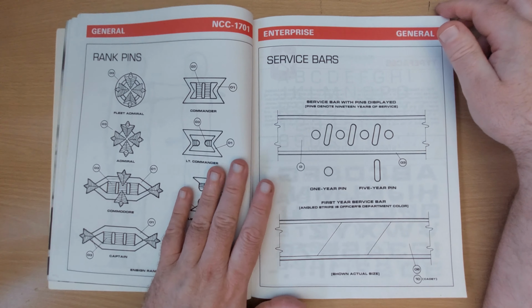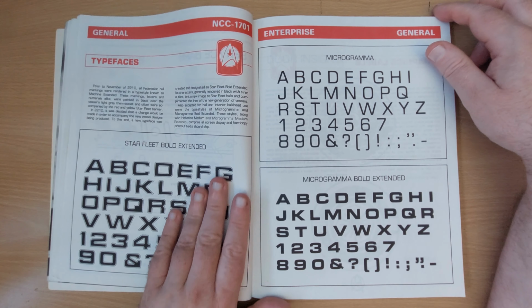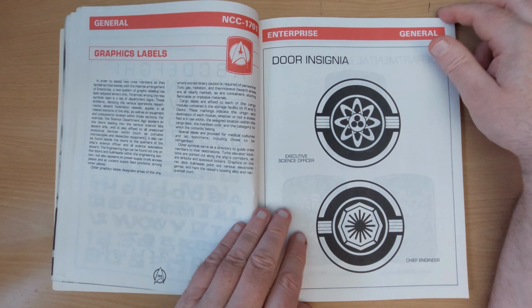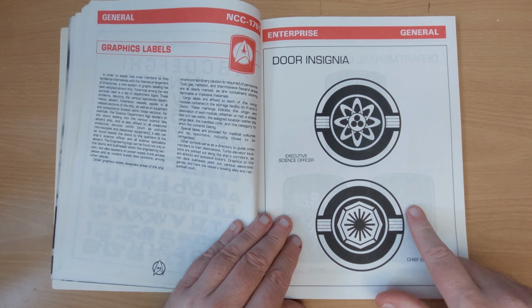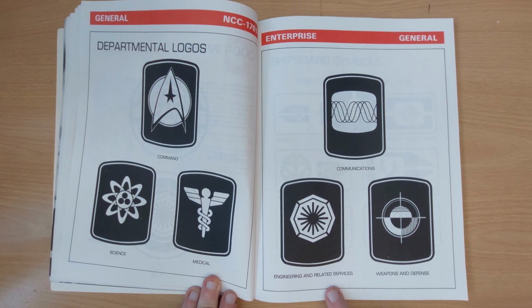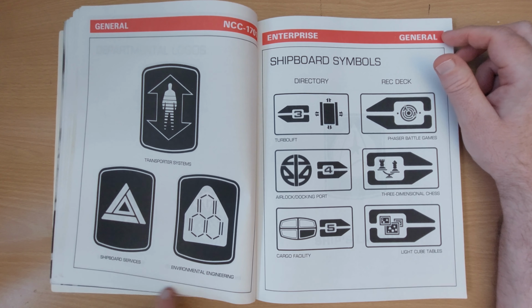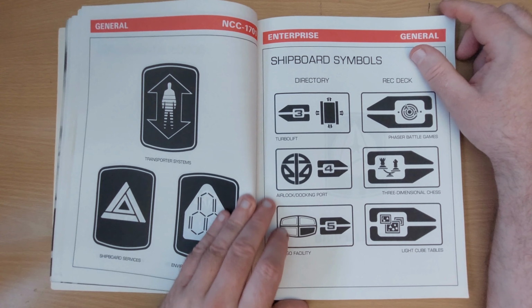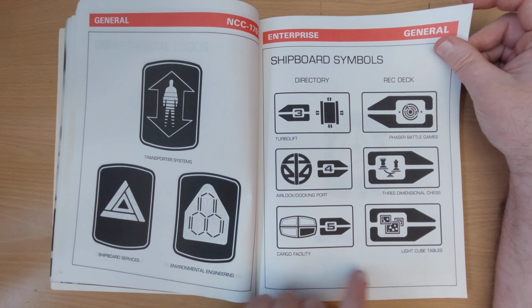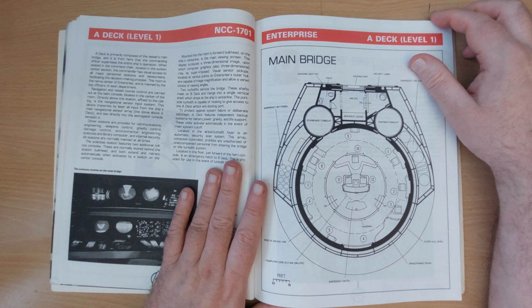And the cadet jumpsuits, the rank pins shown, service bars with how long, the different fonts used, the typefaces on parts. We've got graphics labels, so you can identify what parts of the ship. So we've got science officer, chief engineer, the communications, command, science, medical, engineering, weapons and defense sections, so you can tell where you are on the ship, transporters, shipboard services, environmental engineering. Directory, so showing how turbo lifts are labelled, FASA battle games, three-dimensional chess, light cube games, cargo facilities. All the iconography used in the movies.